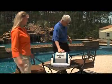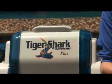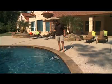So this is the Tiger Shark. Cool. Unlike most pool cleaners that can take up a lot of energy, the Tiger Shark operates on just a little bit more than what a 100-watt light bulb would operate on. So a Tiger Shark can actually pay for itself in as little as a year because of those energy savings.